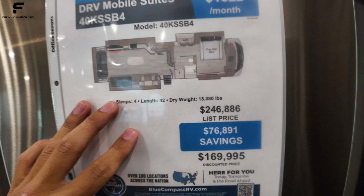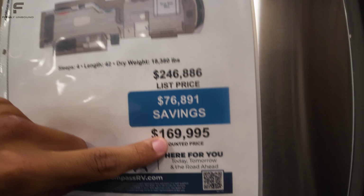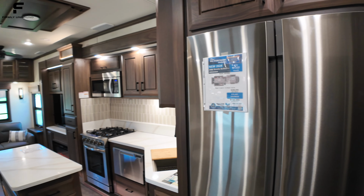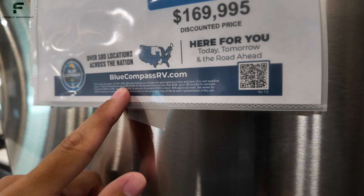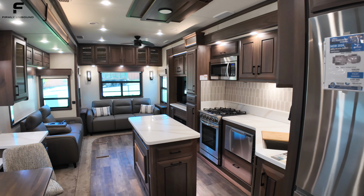Here's an estimated monthly payment. That is estimated with 20% down at a 9.99% APR. So that is what that is calculated at. 20% of this is going to be somewhere around $32,000 to $35,000. So that's what you're looking at here with this mobile suites. I don't know what the length of that term is. 120 months. So you can also finance that for longer if you want to do 144 months, 180 months, things like that. Sometimes you might even be able to get up to 240 months if you have good credit. So all things to consider.